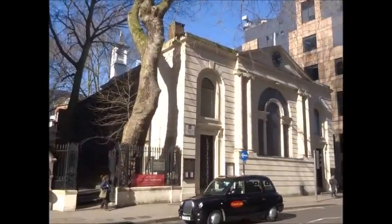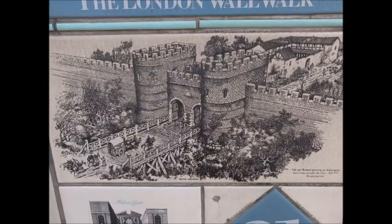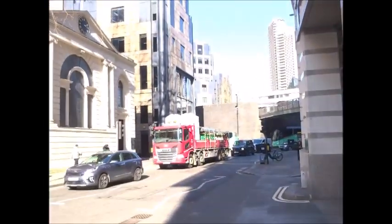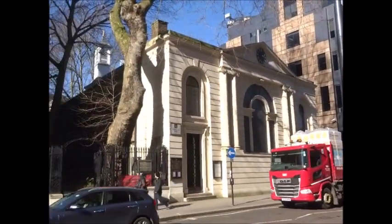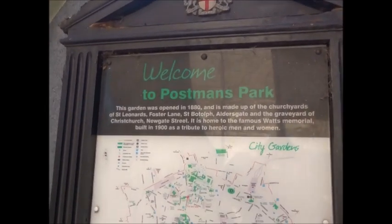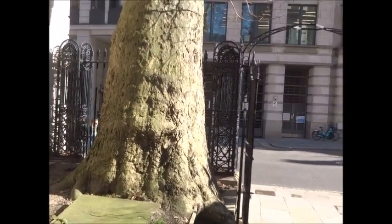I'm in Aldgate now, which is one of the gates through the old London Wall there. That's how it looked, I think, up until the medieval ages. The wall, the Roman wall, which became a medieval wall, was intact. Hidden away is Postman's Park. Just be careful of the step down here. It's Postman's Park with these trees that haven't been chopped down, being preserved, in the middle of this gigantic financial centre.